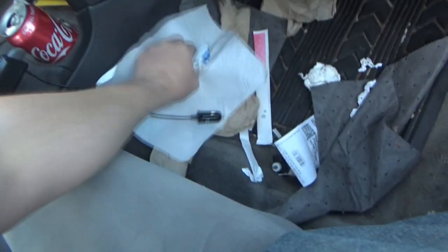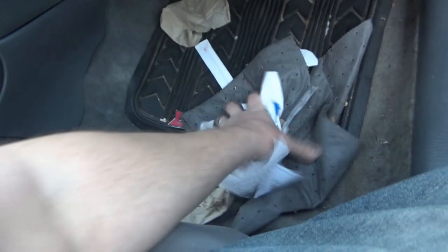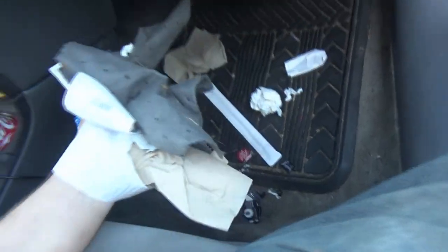And the other side, I'm gonna start pitching things. I cannot stand having a dirty car. I know I say it time and time again, and then all the cars end up like this. But I literally can't stand it.